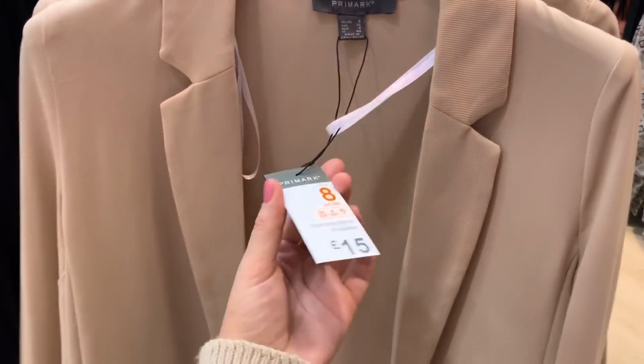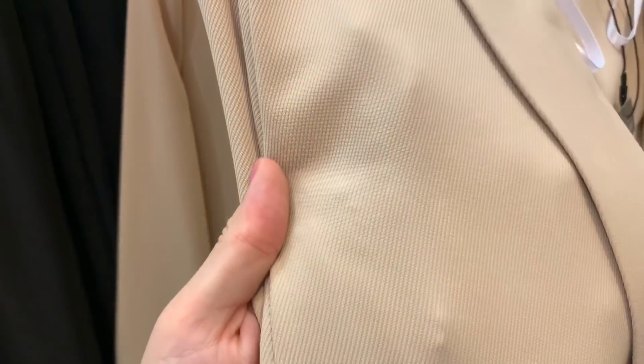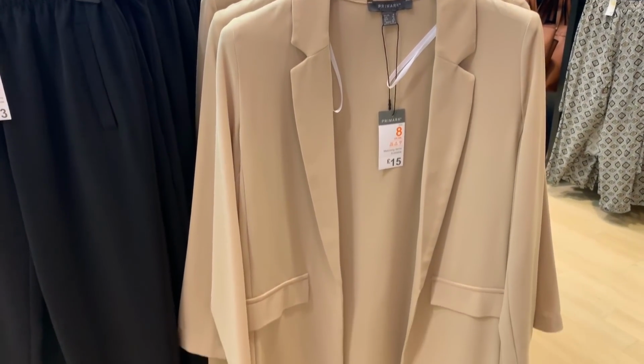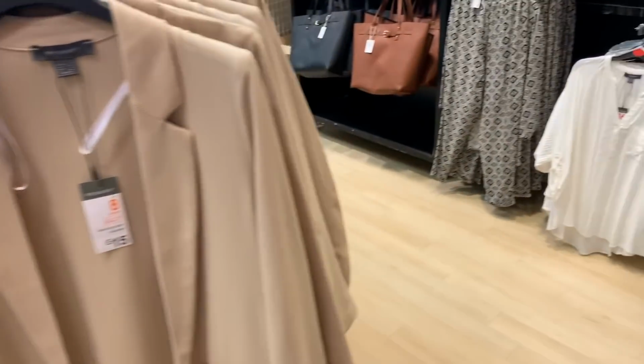And then I absolutely love this blazer, which is £15. Sorry, they were 13, by the way. This is £15. Again, it's got like a really nice texture to it. It's kind of like a thin sort of fabric though. It's not like a really structured blazer, so I feel like that would work really well for the summertime if you don't want to get too hot.